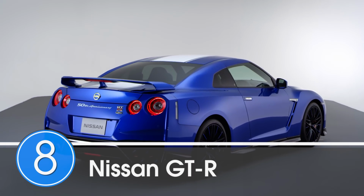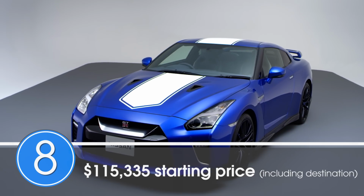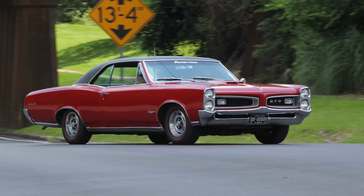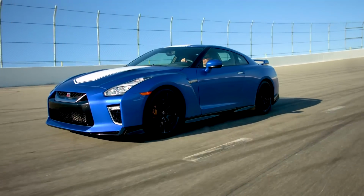Number 8, Nissan GTR. Why is the GTR on this list? Well, it is brutally, stupidly fast. It has a 0 to 60 time that competes with the Tesla, and it can do it all day long. Plus, it's kind of unexpected in Nissan's lineup. It's funny to look back at the early days of Pontiac and Chrysler and realize how stodgy those brands were, and then bam, GTO. The GTR is kind of Nissan's version of that.